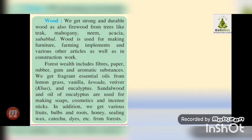And some aromatic substances. Aroma means what? A pleasant smell, a nice smell. So substances which have a pleasant smell are called aromatic substances. Some aromatic substances are also derived from the forest. Now we get fragrant essential oils from lemongrass, vanilla, kevda and vetiver, which is called khus.